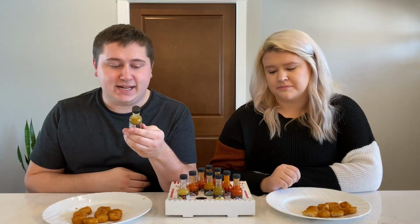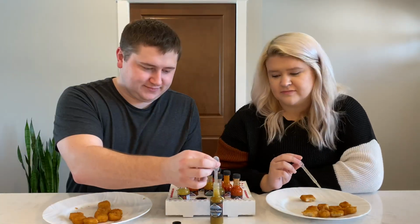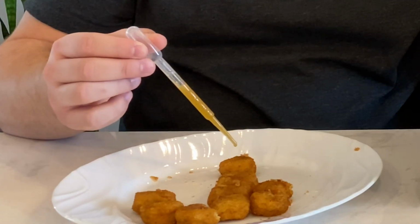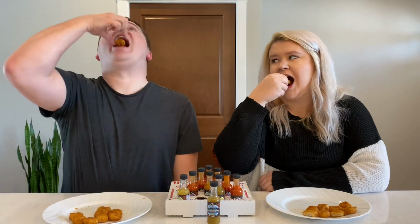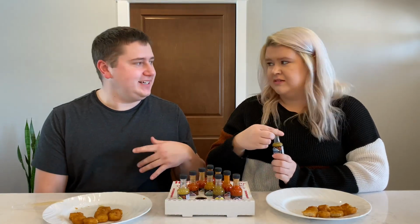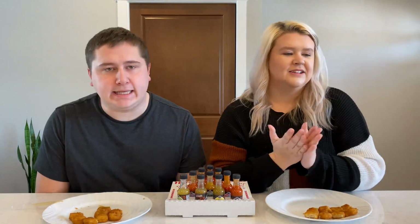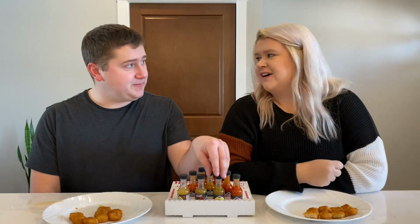This next one is Hatch Valley Anaheim Pepper, 1,500 Scoville. It's green. It looks like vomit. Oops. Okay, cheers. Oh, that one's worse. I can feel it. Okay. Not too bad. I'm warm, but I don't know if that's just because it's hot in here. No, I'm kind of cold. Easy peasy. Oh my gosh, it's a big jump. Really big? We did 1,500 and now this one is 17,000.